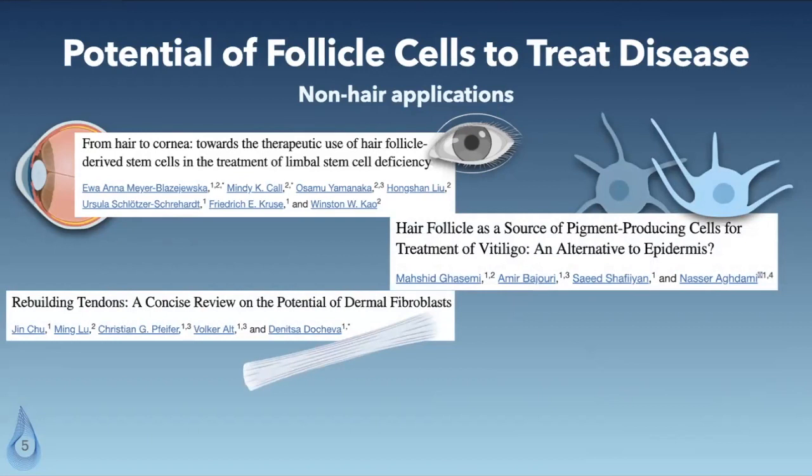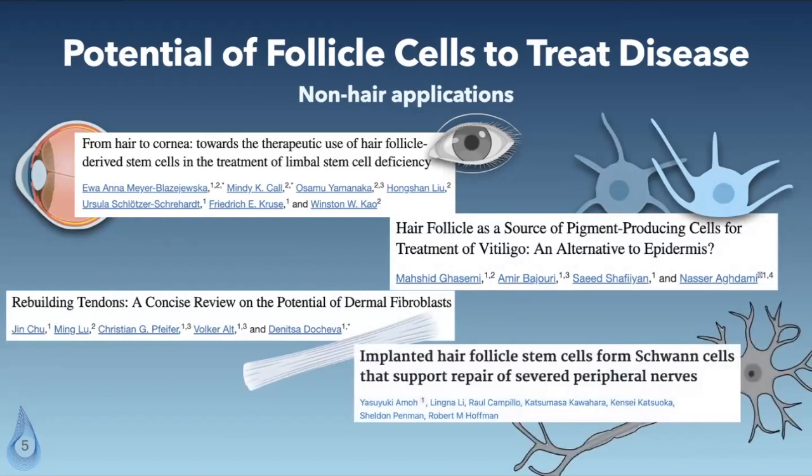So the dermal fibroblasts give off a lot of collagen. And so by injecting those in, they can potentially help repair things like tendons. And even nerve damage. People have been looking at taking stem cells from hair follicles and using them to treat nerve damage.